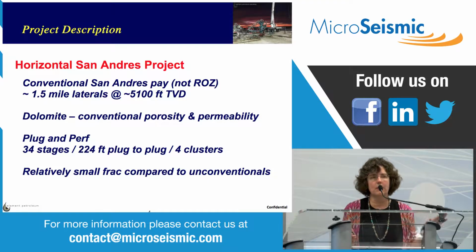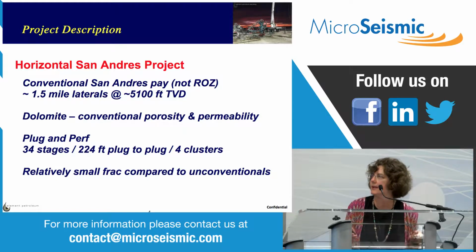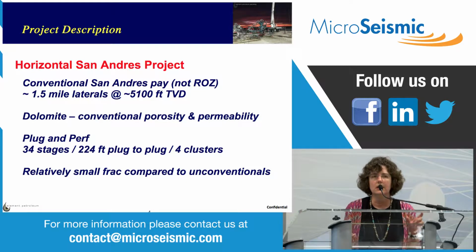Just to recalibrate everybody's thinking, we are in a conventional rock here. We're in a dolomite with conventional porosities and permeabilities, which presents its own challenges for collecting surface microseismic data. Our wells were about 1.5-mile laterals at about 5,100 feet true vertical depth. And I want to point out we are not in the ROZ zone. This is conventional San Andres production. Our frac design initially for our 1.5-mile laterals was 34 stages, 224 feet plug to plug, 4 clusters. That put our clusters about 55 feet apart.